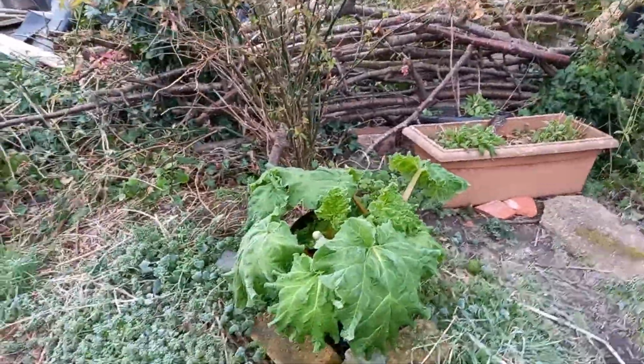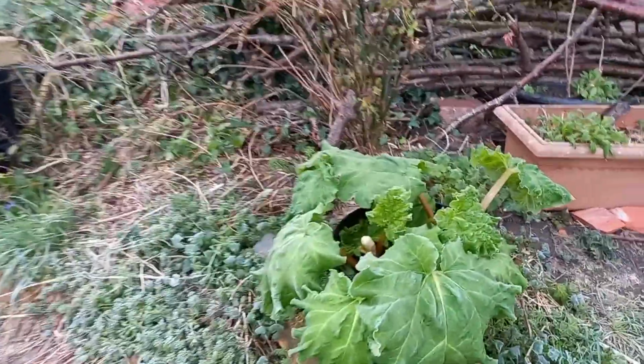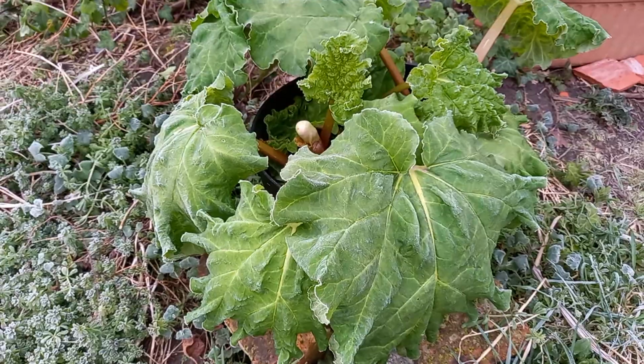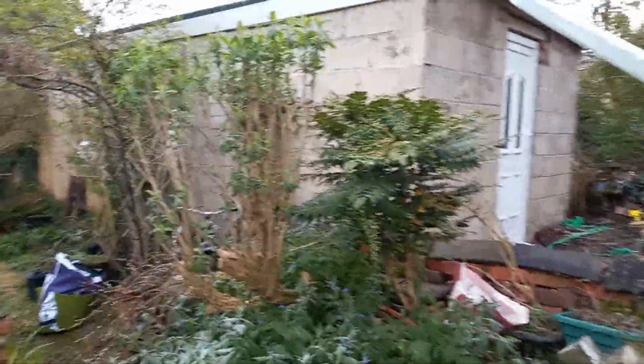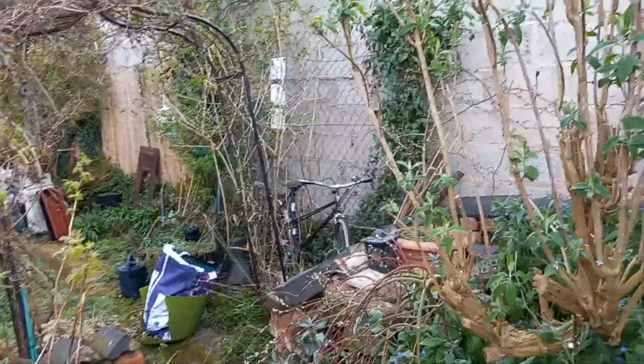Just look at the rhubarb with the cold weather last night. It's amazing structures, aren't they? Need to put that in a bigger pot, but it's rooted out the pot. Yeah, but there it is. So we've got that forever now.